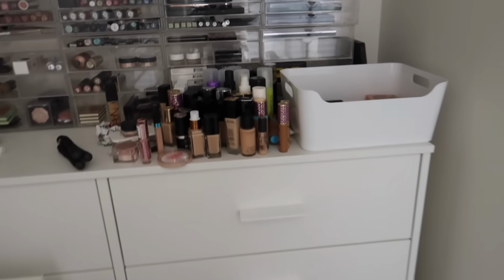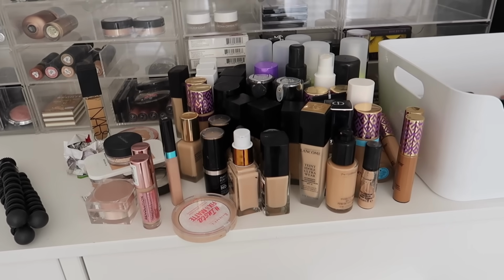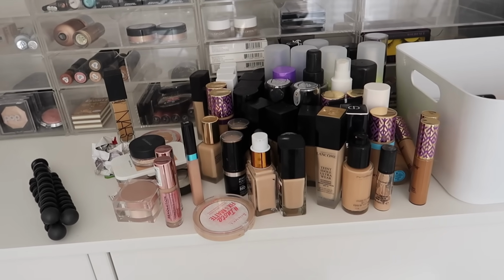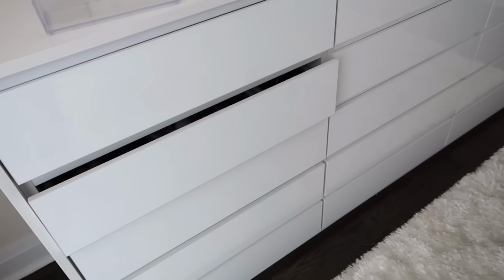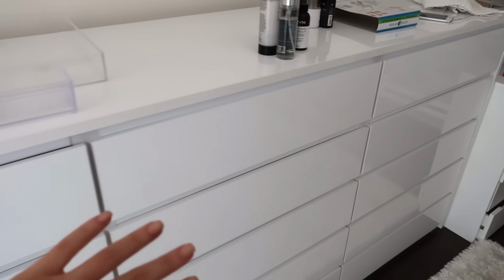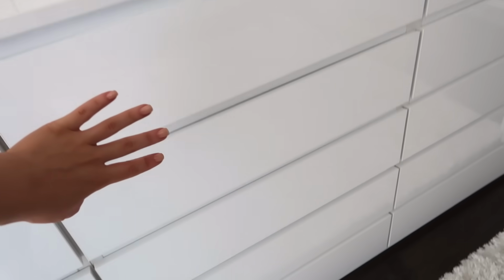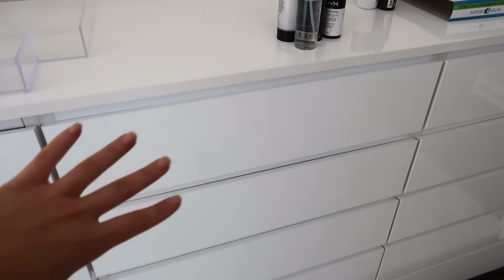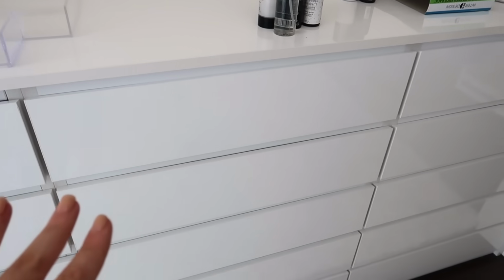I have decluttered so many products, and I'm so proud of myself because I literally just did a declutter a month ago, but I feel good that I've decluttered even more. This drawer is done, and now let's move on to this section. I kind of want to make this entire section more like cheek products, so highlighters, bronzers, blushes. So this should be fun. I feel like this is going to be the fun section. So let's go ahead and do that now.